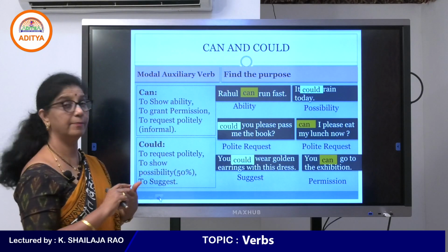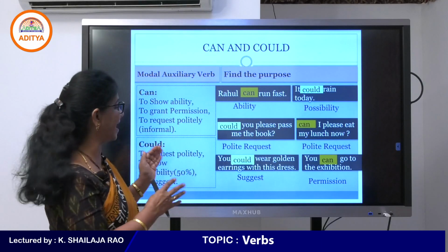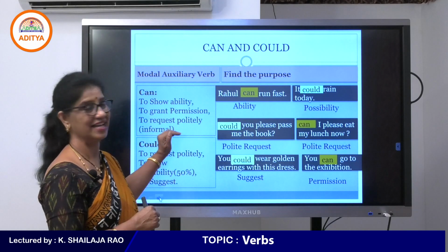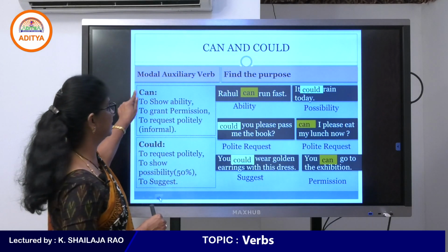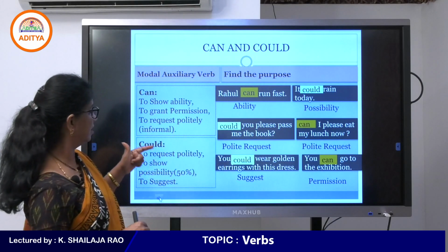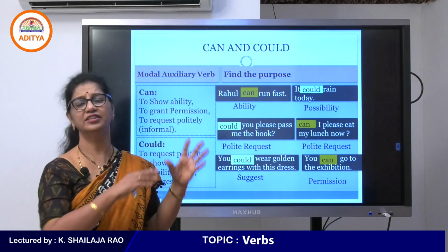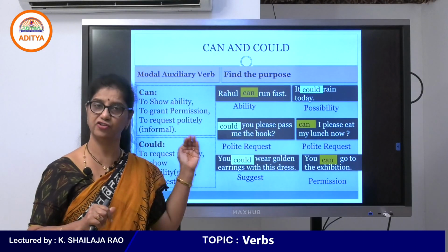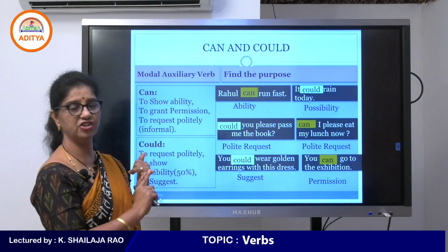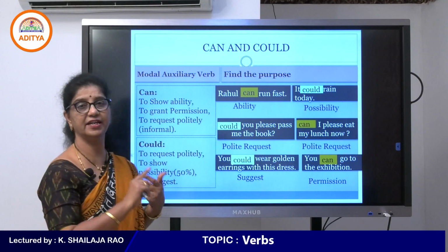It could be a possibility of something happening, it could be a suggestion. So, these words actually tell the purpose of that sentence. So, modal auxiliary verbs, what is the purpose of these modal auxiliaries? Can, could, mainly can and could are the main modal auxiliaries. There are more than 24, I will show them to you. Can and could are used for permission, ability, politeness, possibility and also suggestion.